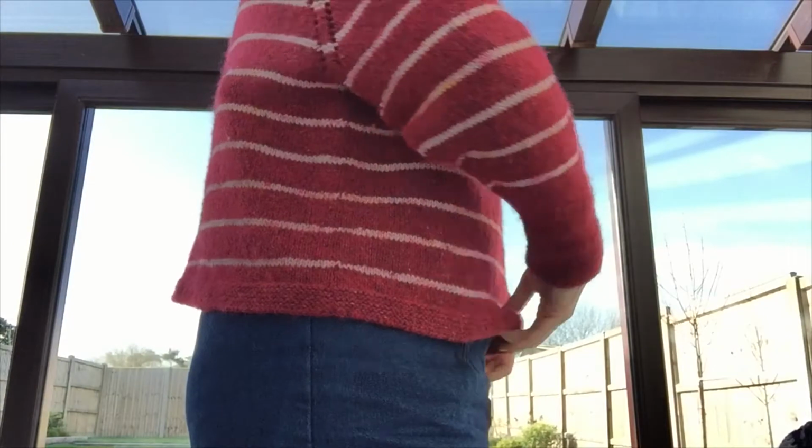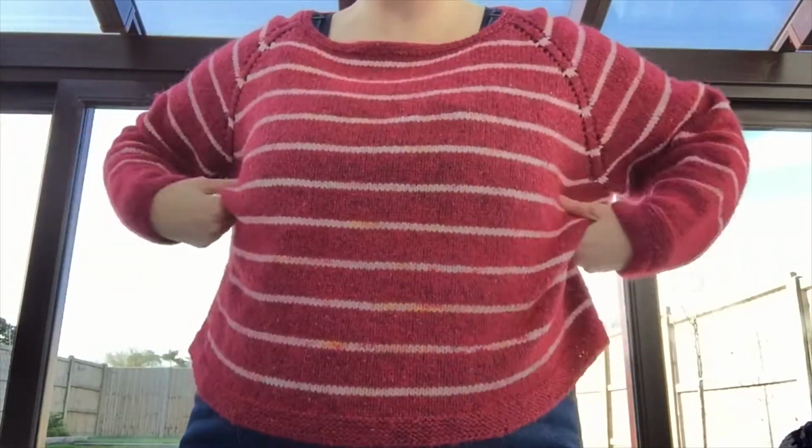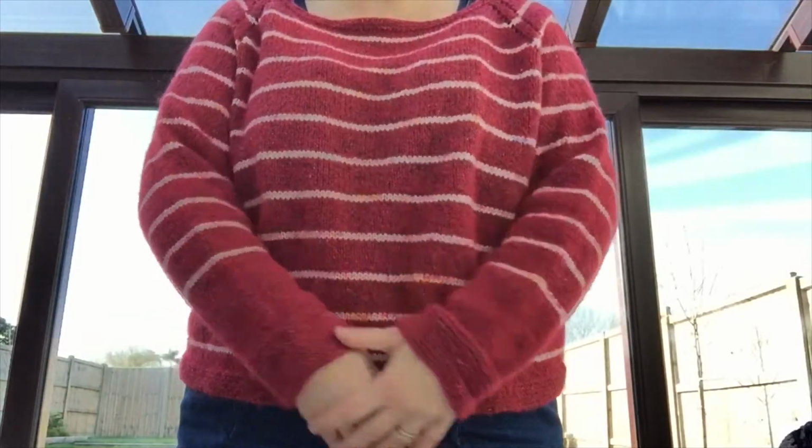Yeah, so it's quite loose, quite boxy, but in fact the sleeves don't feel too bad now. It's probably bigger here than it is on the sleeves. The sleeves fit. I like the neck. And I probably would wear something underneath it, not that it's really itchy, but just because it's nice to have a vest or a t-shirt underneath. But I love it. It feels cosy.